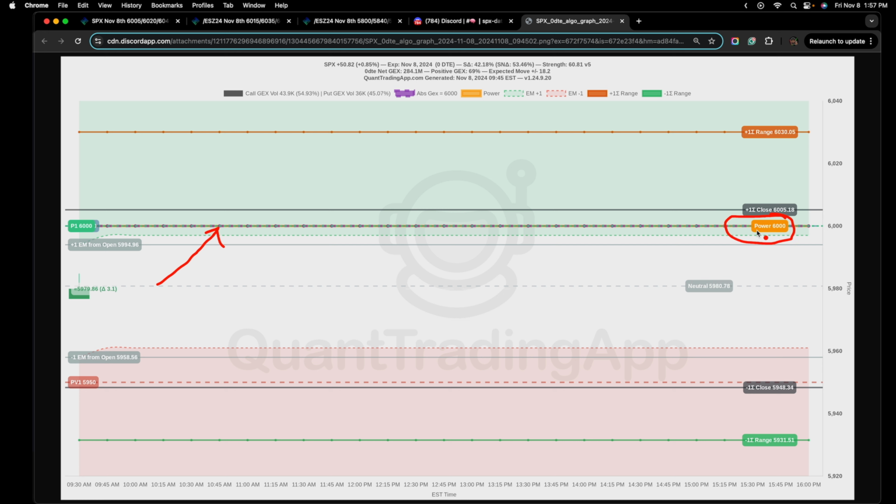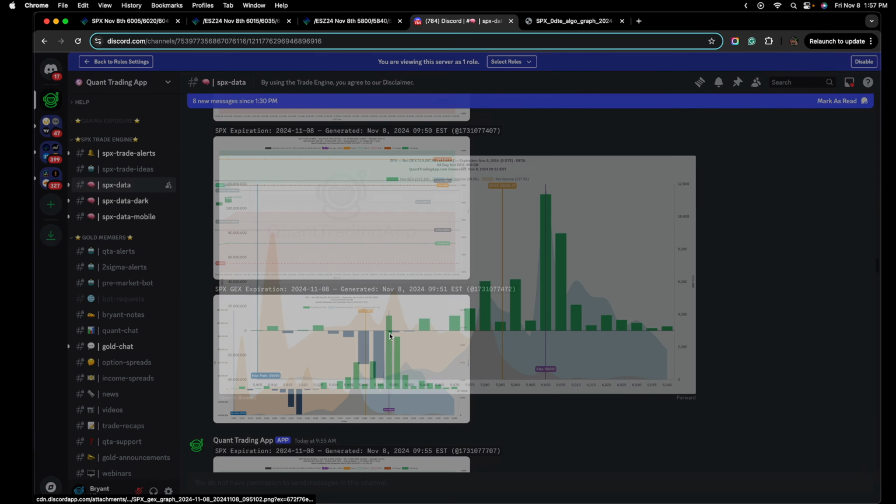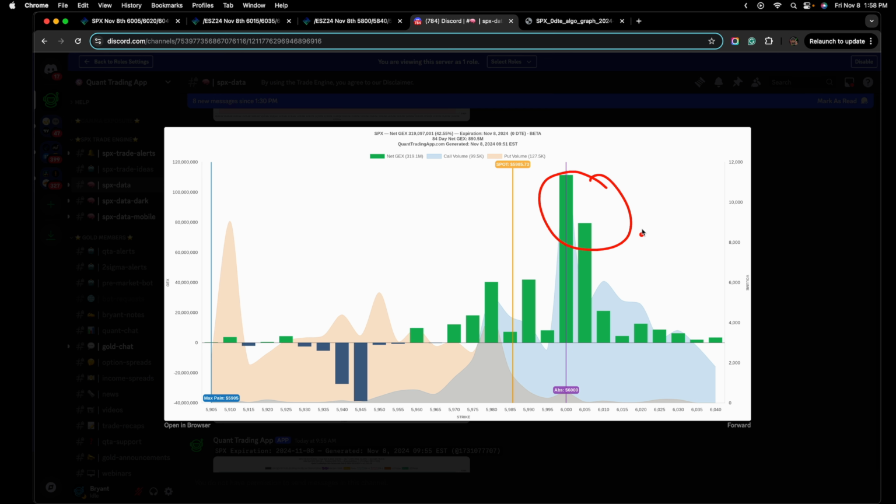Do I want to put some sort of risk on 6,000? This is a summarization of the data already telling me that. The 0 DTE gamma exposure is also confirming this.